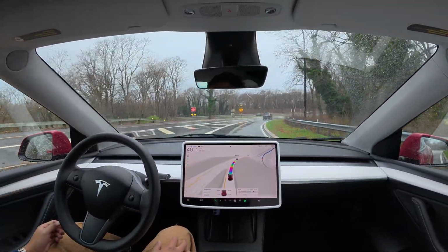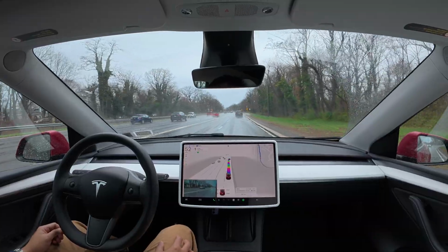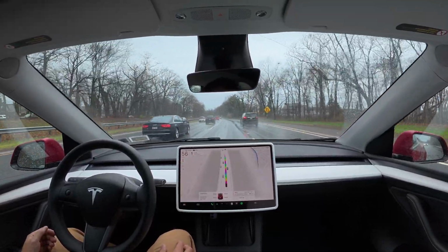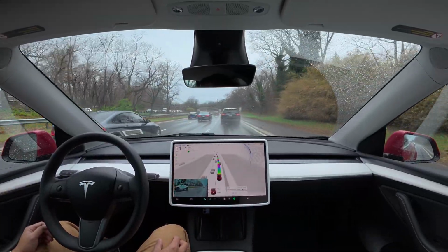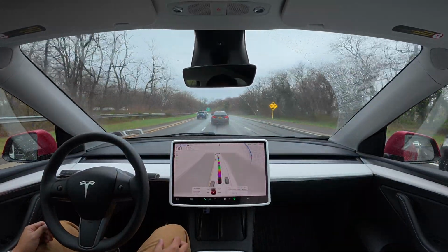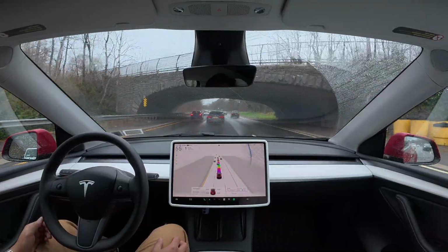Now when FSD makes lane changes here, I think it's already a consistent feature where it makes reliable lane changes, except maybe for some exceptions. But I think overall it does a good job. So even when it goes to the left lane and then moves back to the right lane, it's something that you can pretty much have confidence in, but still you need to be very aware of what it's doing because maybe you would need to intervene. So now we're staying here on the middle lane.